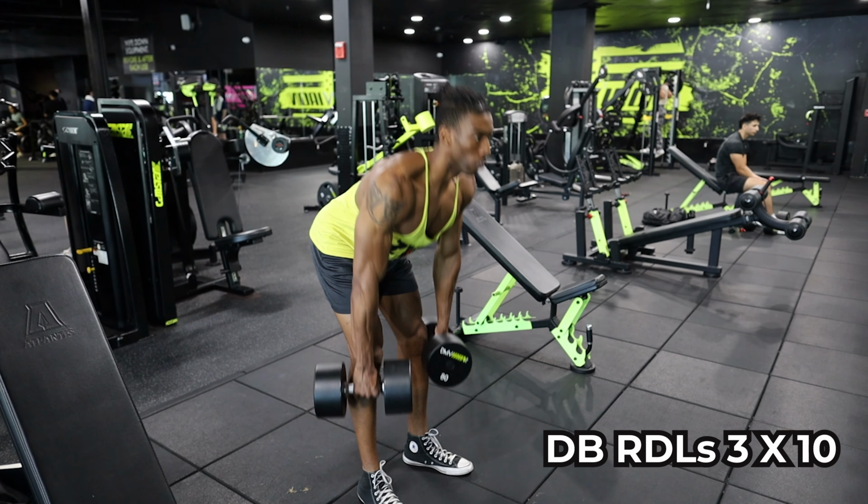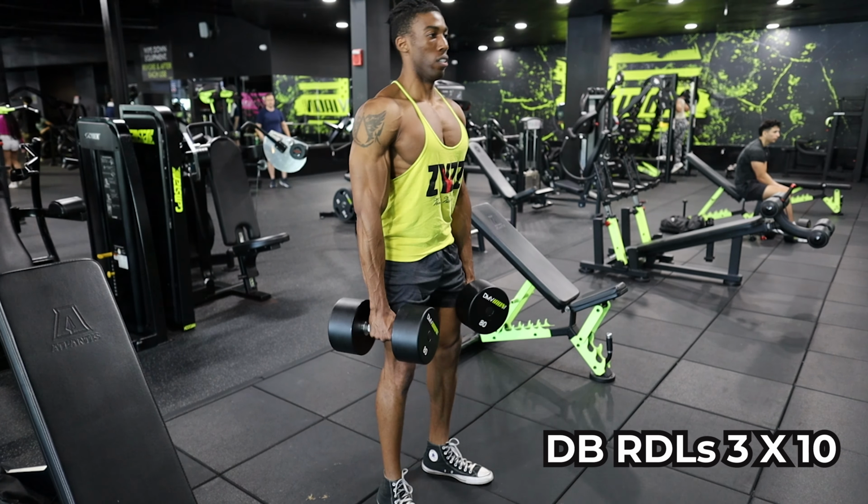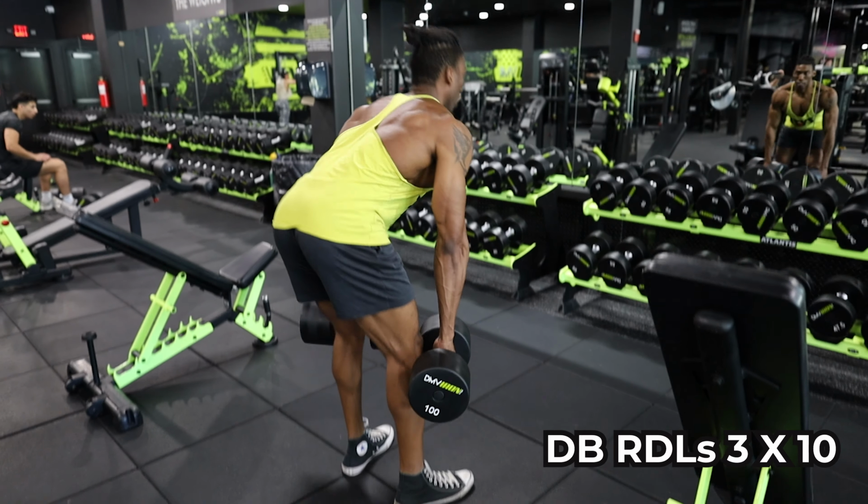Let's get back to that work. Listen, guys, dumbbell RDLs are really great for the glutes and the hamstrings. You want to make sure you're keeping those knees slightly bent and you're pushing back through those hips, keeping that chest up.